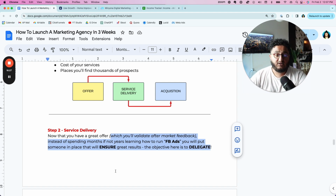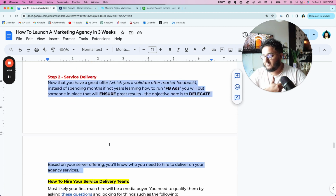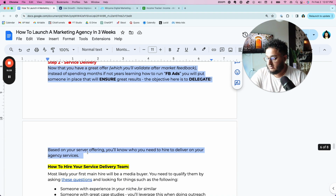And as you will see, most of your time should be spent on the sales and building operations, and acquisition, depending on which route you go. But most of the people that we work with, we delegate their acquisition as well, with the exception of cold calling. Because as you will see, sales and operations is literally a full-time job within itself. So again, hire a media buyer. That way you can, 1, ensure great results, and 2, delegate to free up your time so that you can focus on more important things.